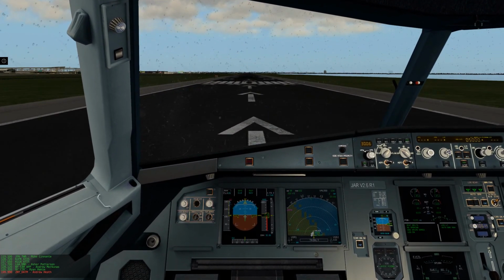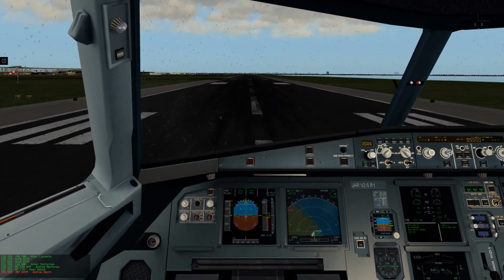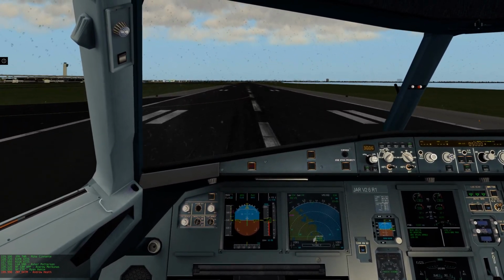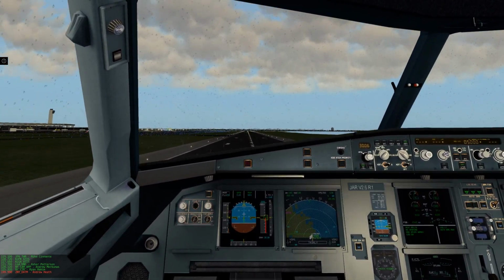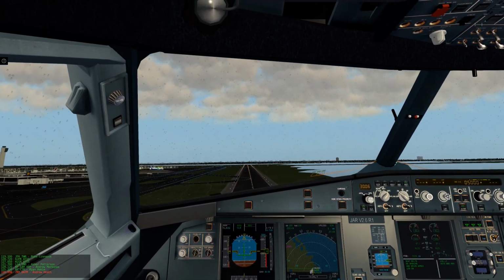And Kennedy Tower, Delta 8120, we're coming up on, I think it's taxiway Alpha, out of the ramp. We're ready to go. Delta 8120, runway 13 right, taxi via Alpha.